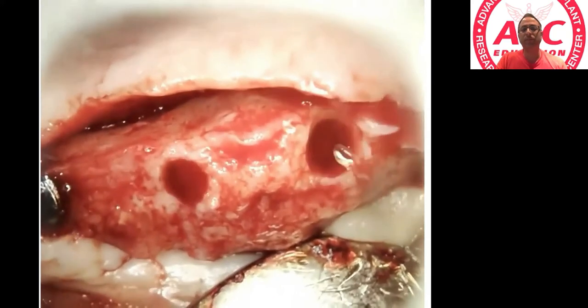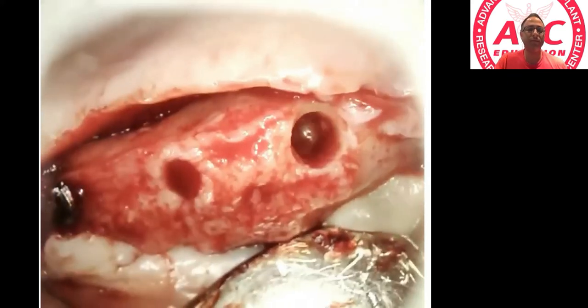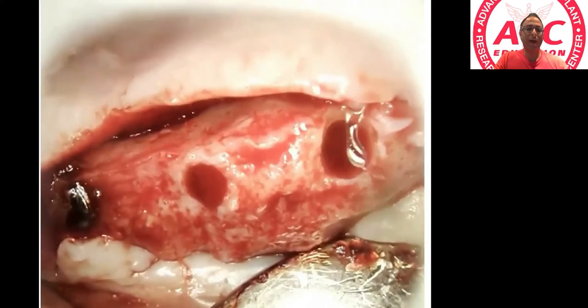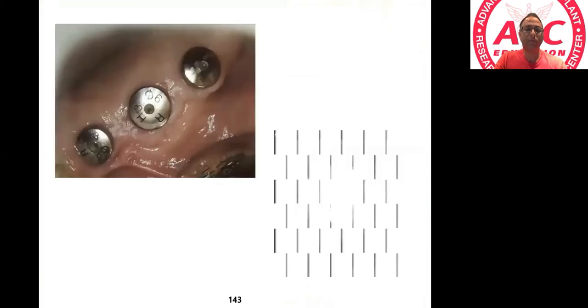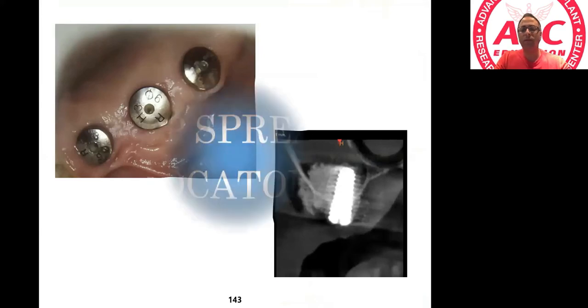So you can see this patient breathing, you can see both holes kind of moving at the same time because we've lifted both sites. And then I'll go ahead and place an implant in that area, and that's what it looks like. So probably could have added more saline to get more to that medial wall, but I think this is acceptable.